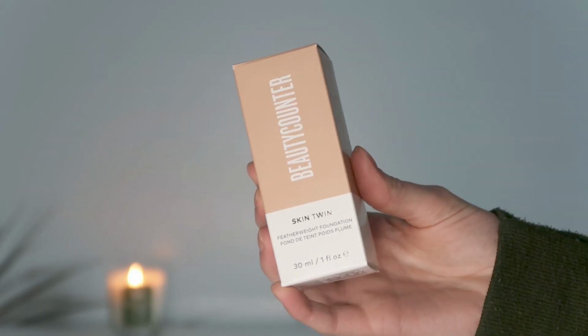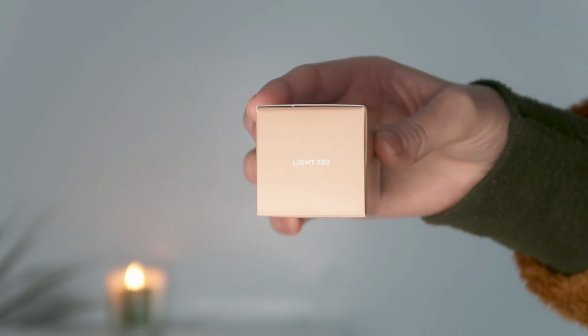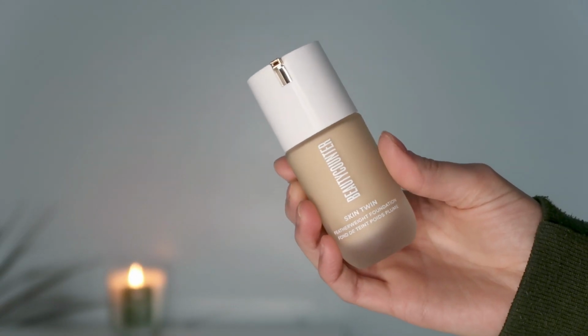Then I'm going to use the Skin Twin Featherweight Foundation, and I have this in the shade Light 230. I really hope that this shade is going to work for me. I honestly was just kind of guessing online, so hopefully it went okay. I believe this is supposed to be kind of like a light to medium coverage. On their website, it doesn't really sound like it's supposed to be full coverage. I like the little pump here that's on this, and I think the packaging is pretty as well.